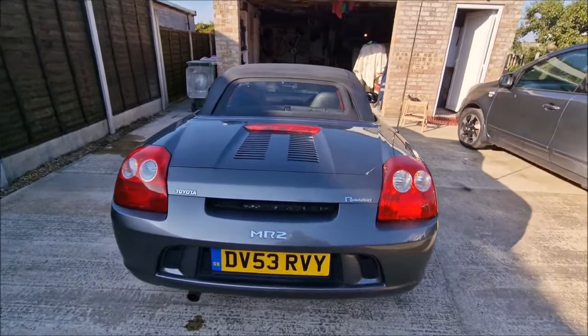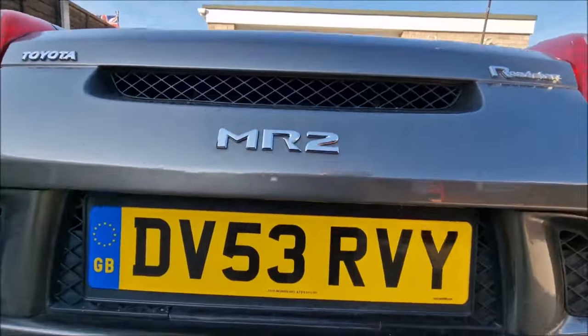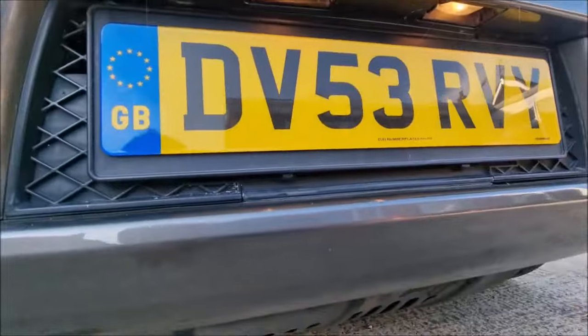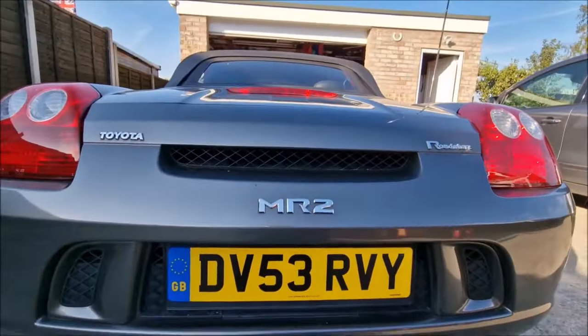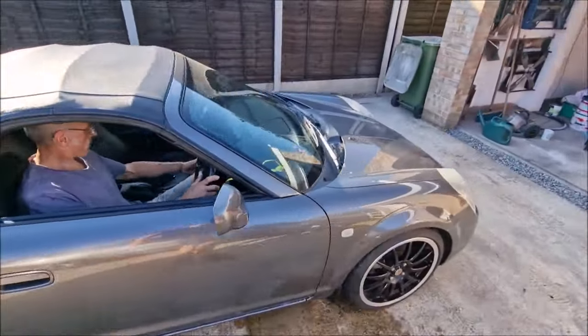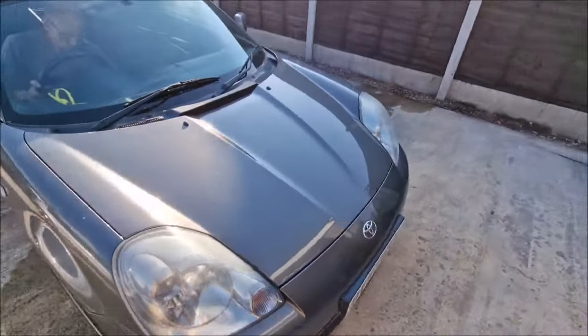Hazards. Oh, number plate lights. That's a good one. Let's check under here. Yep. Number plate lights. All good. All the lights are good. I suppose, hang on, the horn is good as well. Yeah, that's fine. So it's the only other thing we've got to really worry about.